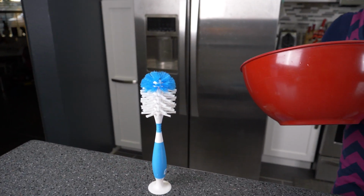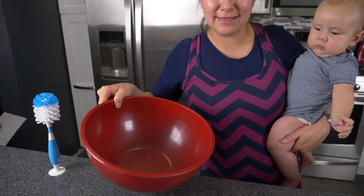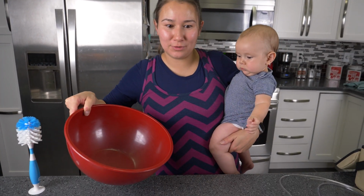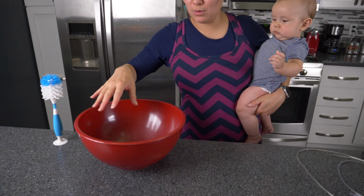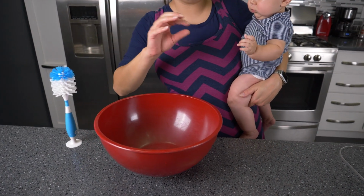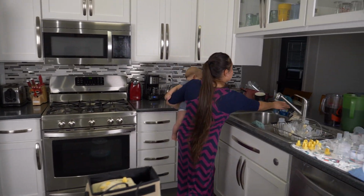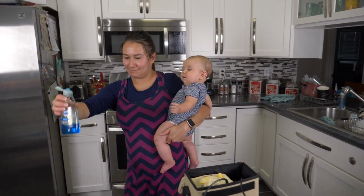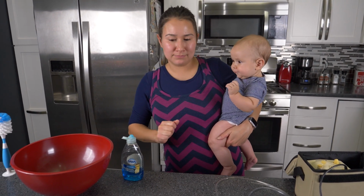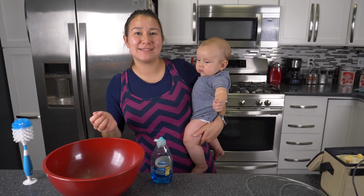I use a separate container to wash the bottles. I don't actually wash them in the sink because, as you know, the sink is full of dirty germs. So we always use this bowl. I used to have a baby bottle soap. I actually just use Dawn, a little bit of Dawn, and a clean rag every time. I'll change the water out as it gets warm and change it back to hot.